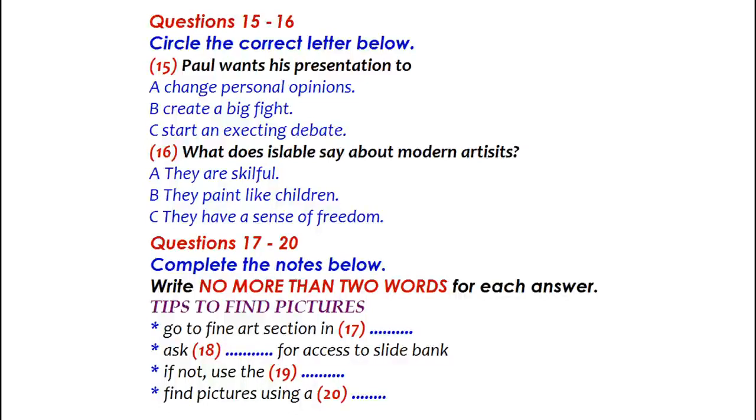Of course. If you go to the fine art section of the library, I'm sure you'll find everything you need. Just ask the staff and they'll give you access to a slide bank of hundreds of famous works of art. And if you still can't find what you're looking for, use the library computers to go online. There are lots of images on the internet. Of course, you'll need to use a search engine like Google, but it's dead easy.